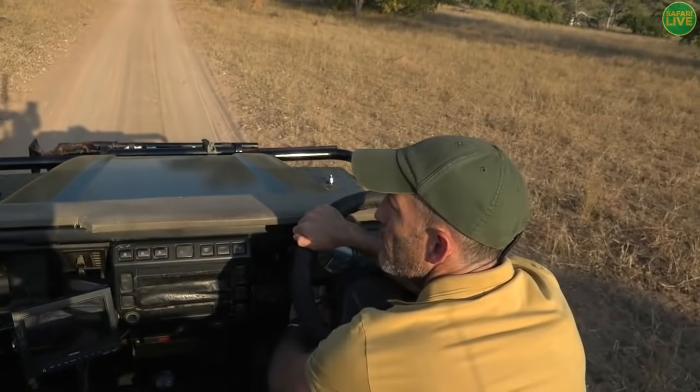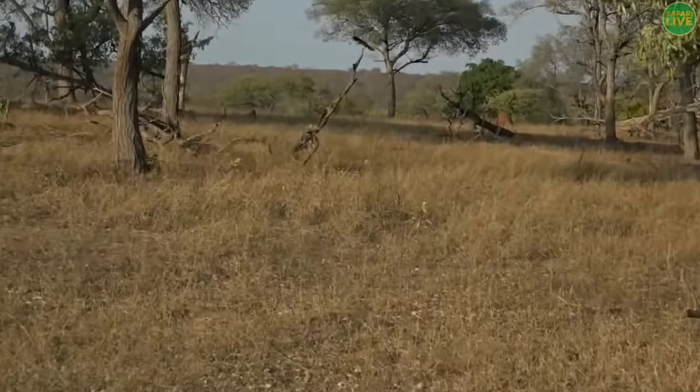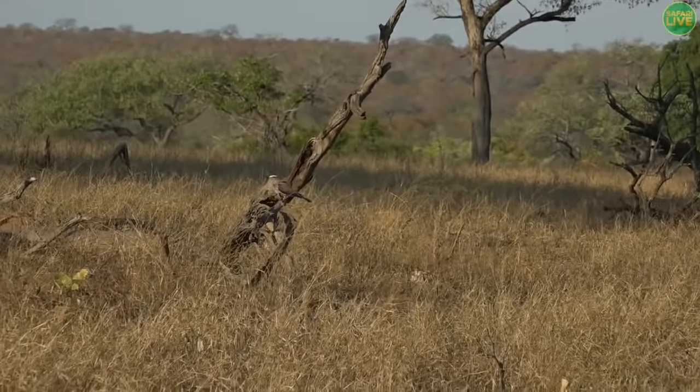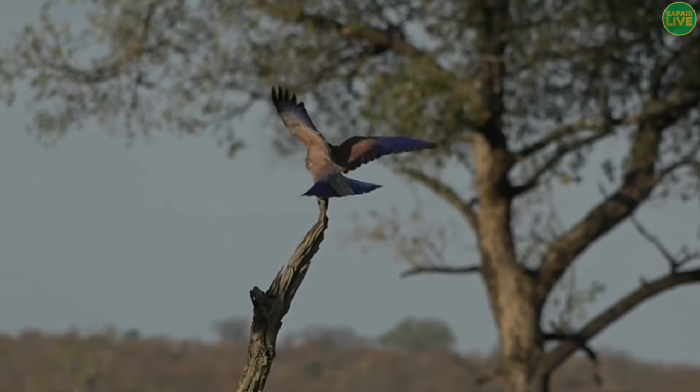Good afternoon, everybody. Look at that beautiful bird that's just flying over there. Not that one. That's a virtual starling on the ground. Just below it is a purple roller. Magnificent. Look at that. Fantastic.